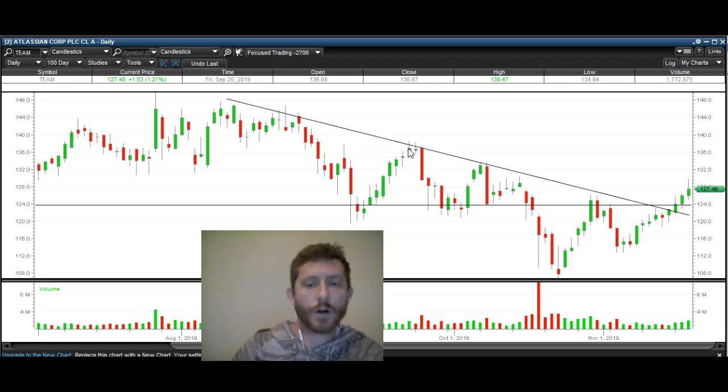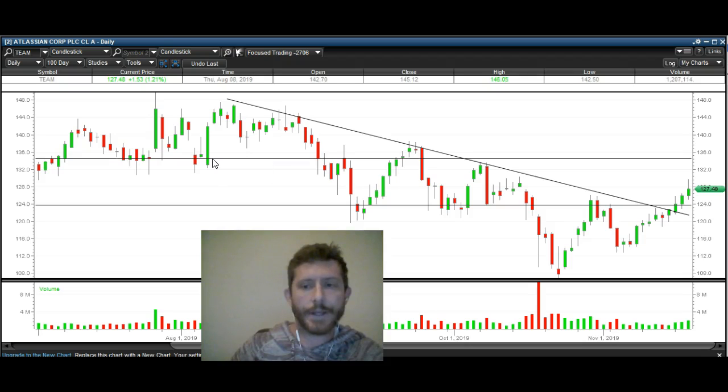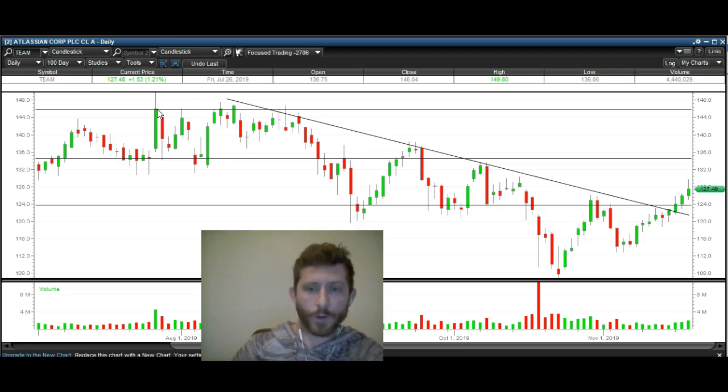First conservative target, we're going to use really probably about, let's say right around here, around 135 is going to be that first conservative target. Next one is going to be up here, about 145, based off of this previous support right here, and it turns into resistance here.